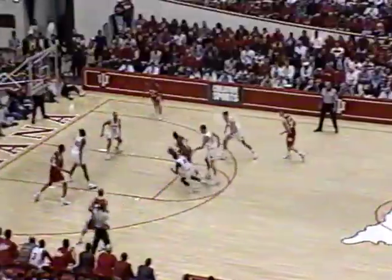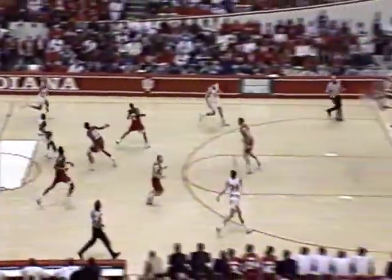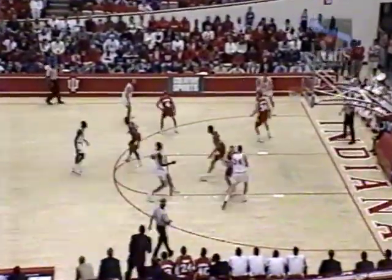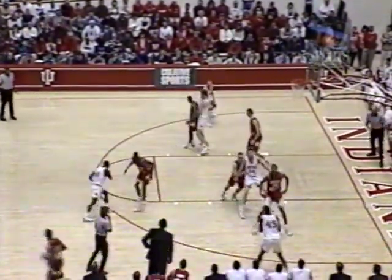Evans double teams. Rolls comes to help. And that gets Tate inside. Patterson with the big block. Slow it down on the break. Ohio State back to man-to-man.